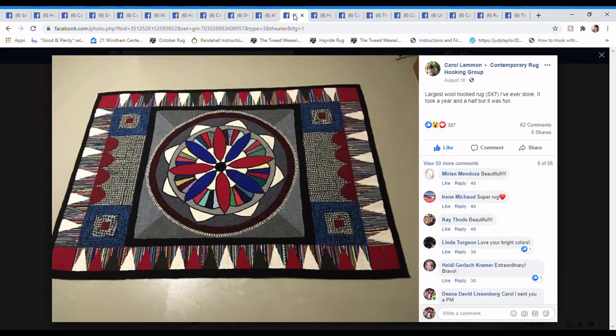Oh, wow. So Carol Lemon in Contemporary Rug Hooking Group, this is her own design. She writes, this is the largest hooked rug that she's done at 5 foot by 7 foot. Now that's exceptional. It took her a year and a half, but she's saying it was indeed fun. This is her own design. Now, there's so much to say about this design that it's crazy.